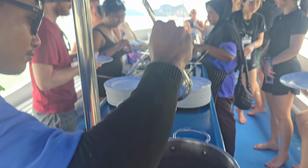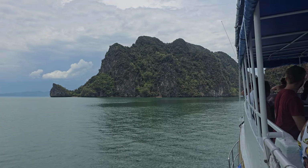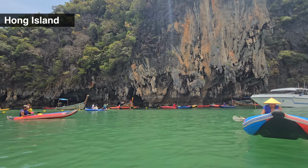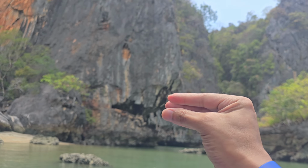After the island tour, we went back to our boat for our buffet lunch. As we were having lunch, we were en route to Hong Island, our next destination. For this destination, we will be using a canoe to navigate our way inside the different caves and different lagoons of this island.